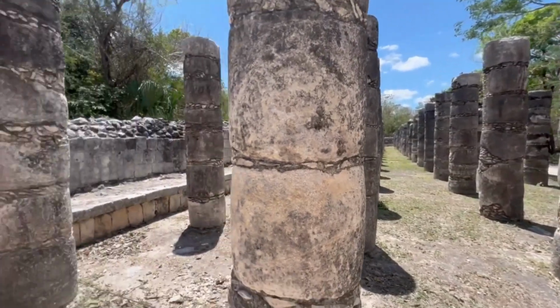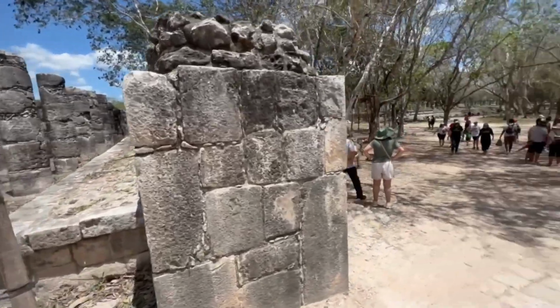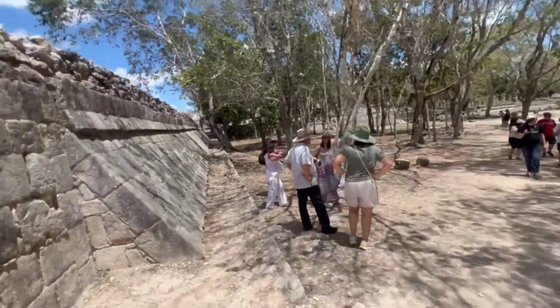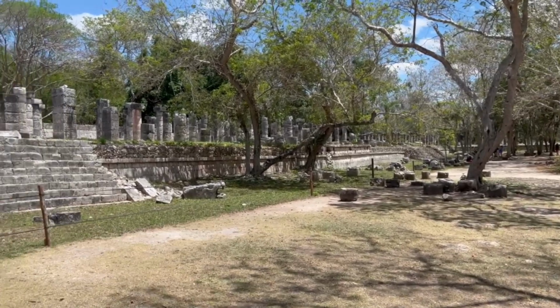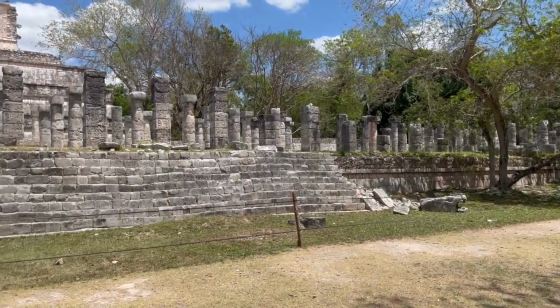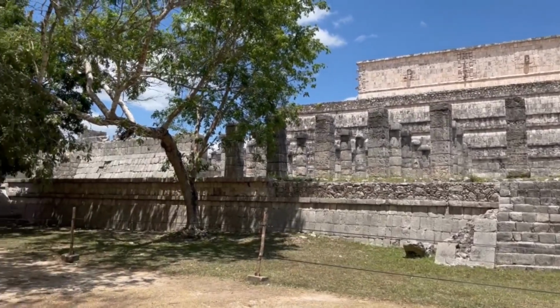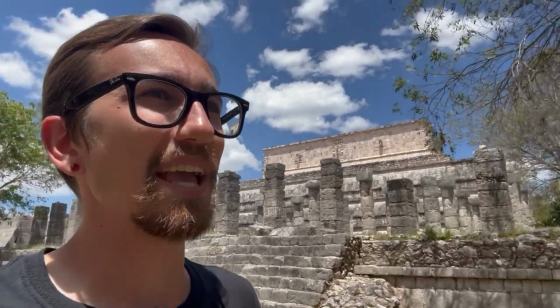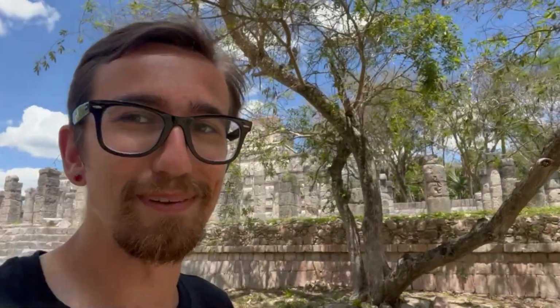Wow, that's a ton of columns. Amazing. Even more columns over here. Whoa. What a structure. Like, what? I mean, it's almost as impressive as the pyramid, you know? Just because of the complexity of the design and the scale of it. It's just like, whoa, man. Ain't seen nothing like this before.